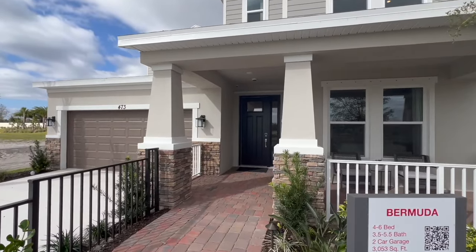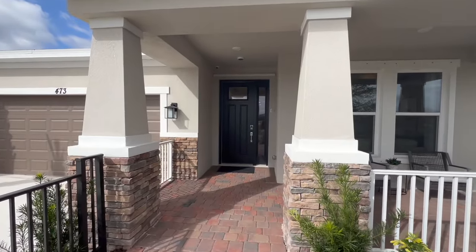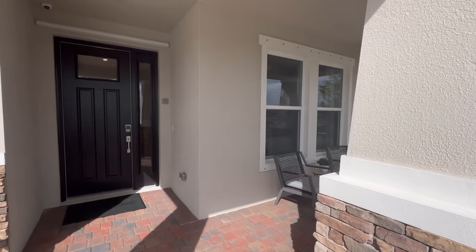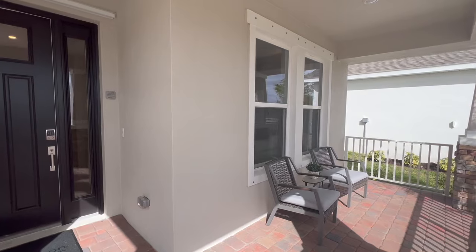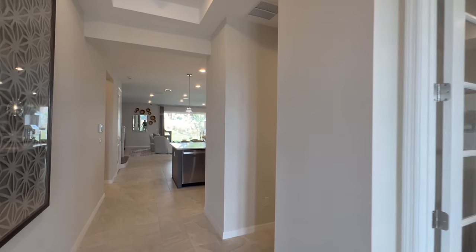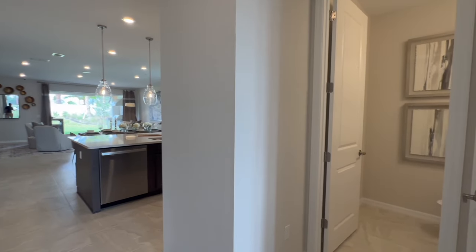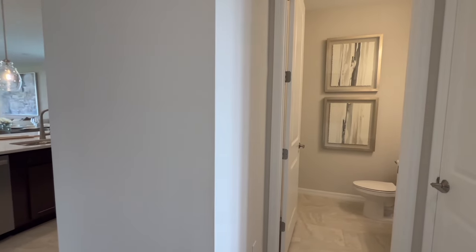The Bermuda is a gorgeous two-story home equipped with an array of options and upgrades throughout. This 3,053 square foot home features an open concept design that starts as you walk into the foyer with views all the way to the extended lanai at the back of the home. With four bedrooms, 3.5 bathrooms, a flex room, and more, the Bermuda is sure to impress.